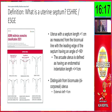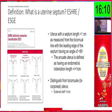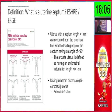Probably the one that's been more established and has been updated recently is the ASRM classification. Rather than using a proportion of the fundal uterine wall to classify a septum, they stipulate a specific length, 1 centimetre, and they specify that the angle should be less than 90 degrees. If it's wider than 90 degrees, then they consider that an arcuate uterus.